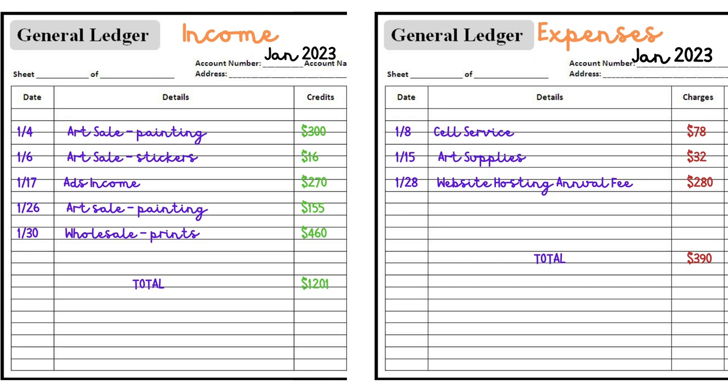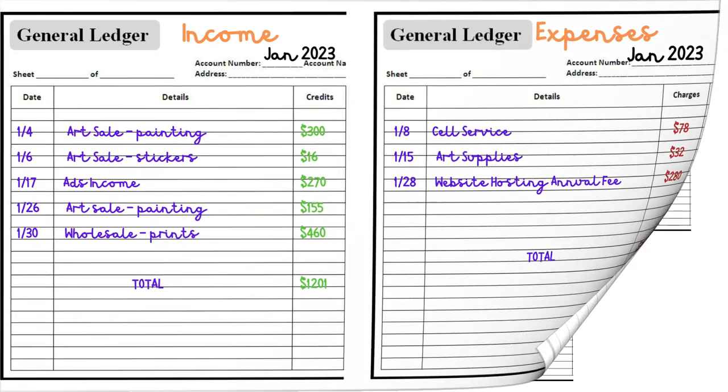And also with expenses, if you're not selling that much, you might not be going to the art store maybe more than once every couple of months, and buying one computer or something like that. So I think this one's a little bit better, keeping that income and expenses separate on two different pages. But again, either one works pretty well for very, very beginner baby businesses.